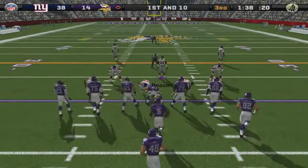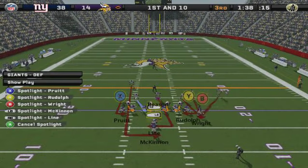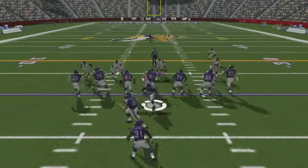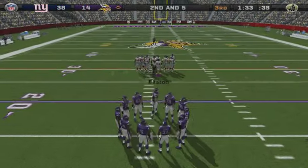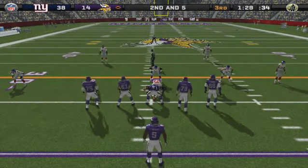The backs are lined up in an I, with a man in motion. On the carry, number 20 is there on the stop. McKinnon with the tackle at the carry. Gain of 6 on the play. 2nd and 5. Ball on the 25-yard line.